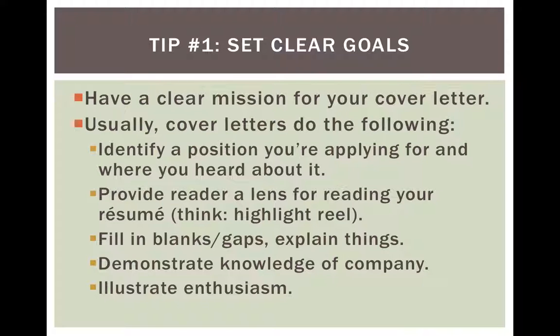And what I mean by that is there's a lot of information and data that's presented on a resume. And I think it's important for you to explain to your reader or demonstrate to your reader how they ought to go about reading your resume. So what lens should they bring to it? And so that's sort of the lens through which we're going to look at this.